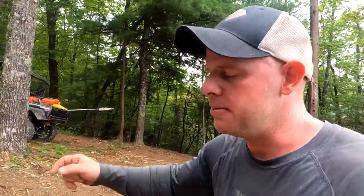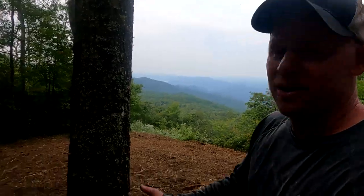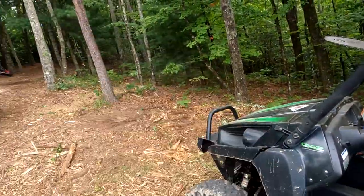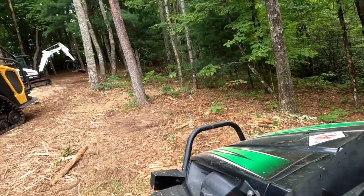So we're going to go up here and keep hitting the trail and mulching it down. And that hill whooped me. That's a steep one. But Willie's got everything packed up here in a little side-by-side, and we're going to head up there and get the mulching.